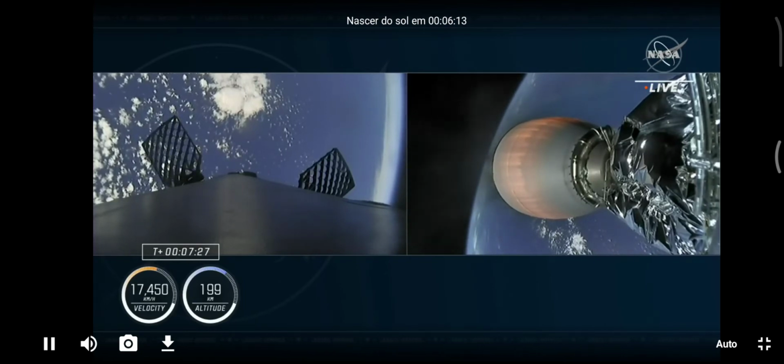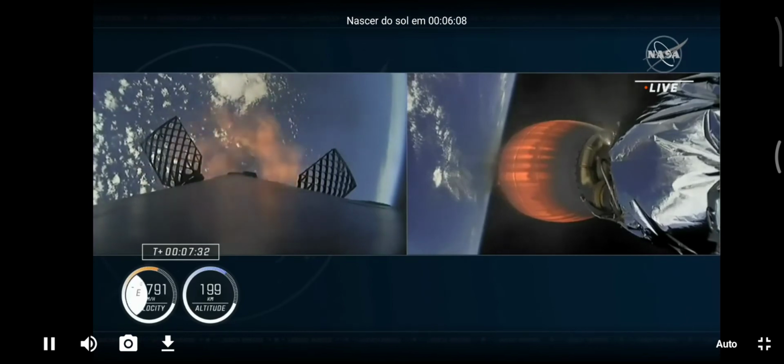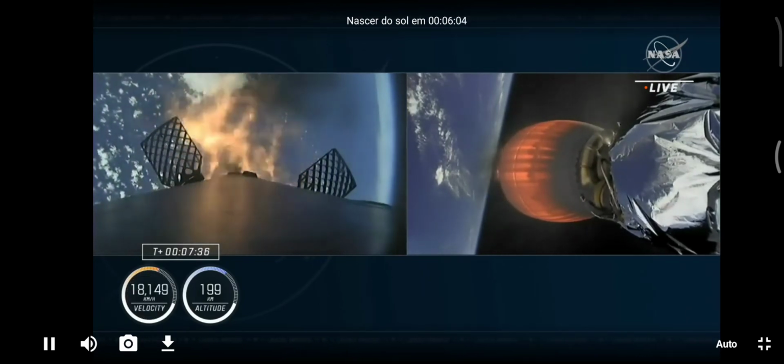As the entry burn completes, we'll be in the stage final... Stage one, entry burn startup. So there we heard the call-out. SPS is safe. You can see on your screen that the entry burn has been initiated.